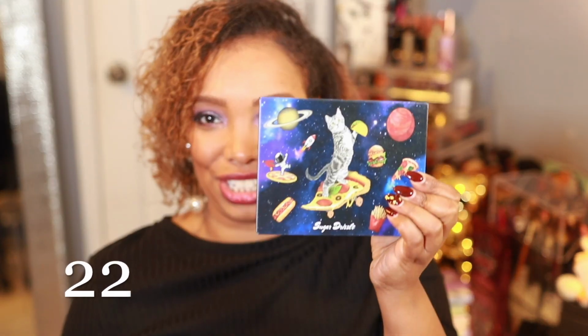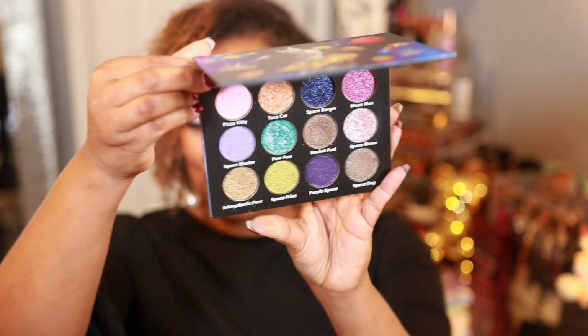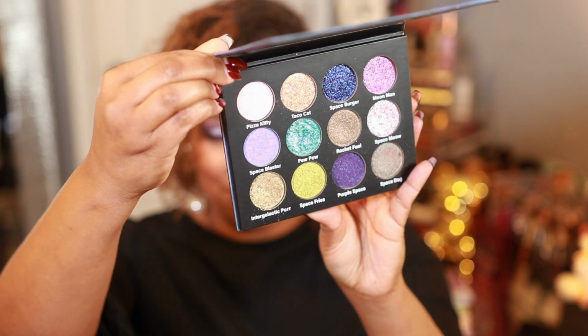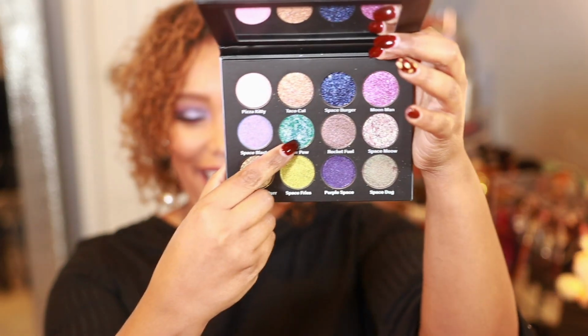The Pizza Kitty palette, and this is by Sugar Drizzle. This is another one of these beautiful all shimmer palettes that I have been enjoying this year. I would definitely purchase this palette again. The shade that just does it for me, Pew Pew. I love that shade. It's such a beautiful palette. Had a lot of fun with this, so I would definitely repurchase this again.